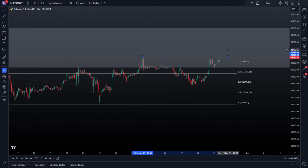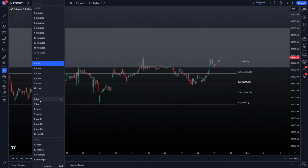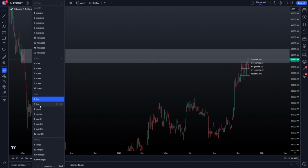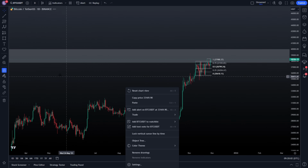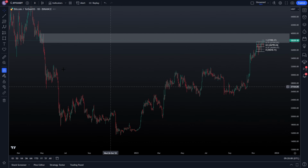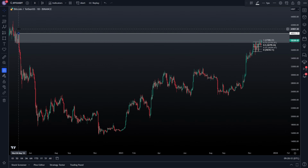But there's also plenty of people that are looking to build swing shorts near this resistance area that I just talked about. And if we check the daily time frame, where do we think that those people will put their stop losses? Now, I think the answer is quite obvious. I think those people will put their stops above this high over here, obviously above the supply area.